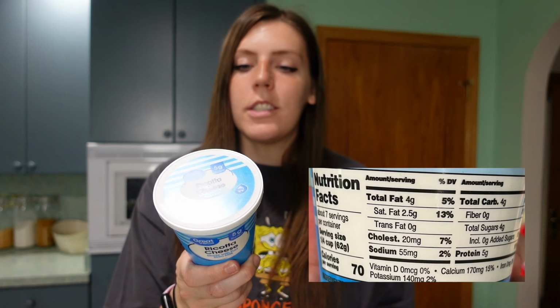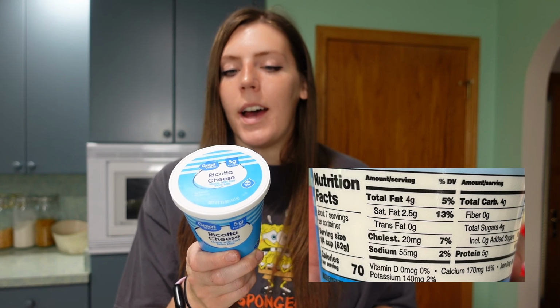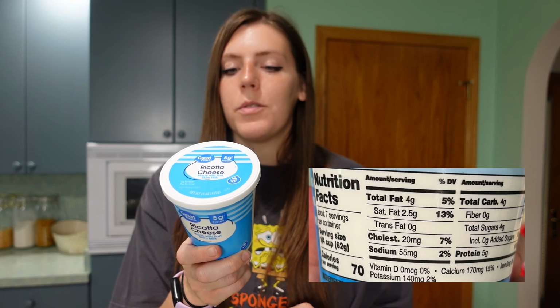It's 70 calories for 1/4 cup, 4 grams of fat. It's got 4 carbs, 4 grams of sugar, and 5 grams of protein in that serving. And that serving is 3 points on Weight Watchers. Usually I'll just make the whole recipe and then divide it out to see how many points I'm actually going to have of it. But my plan with this is definitely to use it with some type of pasta.